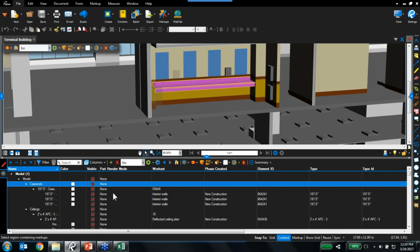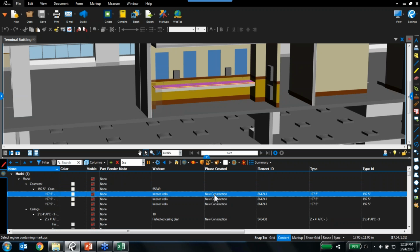And one of the great things that we can do with this information once we've gotten to it is that we can actually edit any of the metadata that's here. So for example, our part render modes, our phase created, maybe this is actually a renovation, it's not new construction. We can update that, right? We can edit any of the information that you see down here.